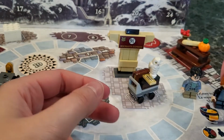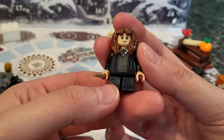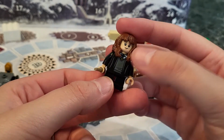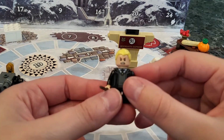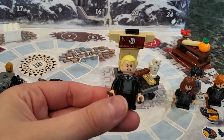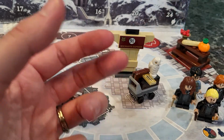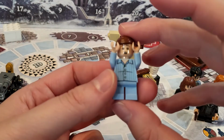Though it is pretty easy to just do 3 common characters with 3 common face pieces and put the same printing on them, so we really aren't getting anything crazy new after this new print here. So some, I'm sure, have a complaint about that. But we do also get Malfoy, which was kind of an interesting addition in my opinion. I do like that we get students, but Harry, Ron, and Hermione are so overused. We don't get any really brand new characters like we saw in last year's calendar, which was fantastic.